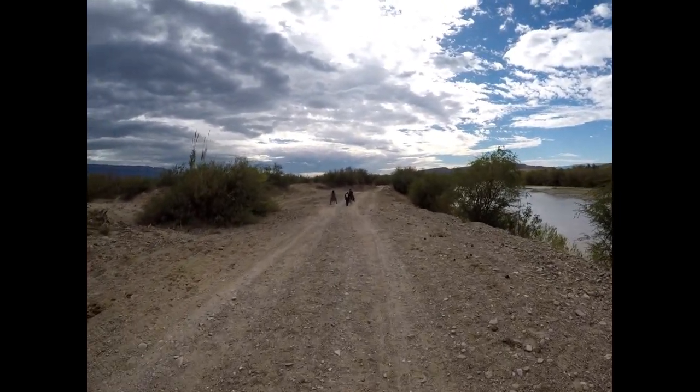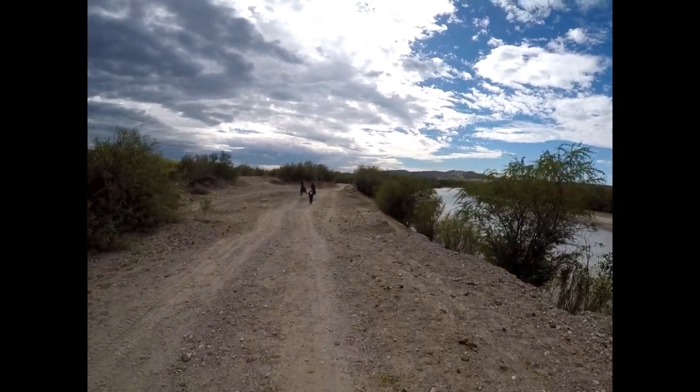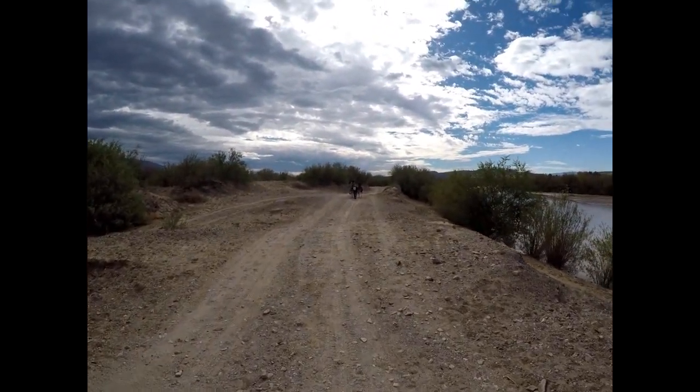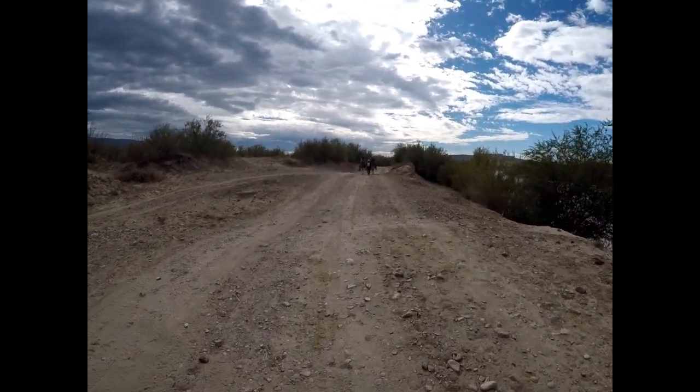Why did we decide to walk it? I'm scared of them a little bit. Jamie's a little afraid of the donkeys. The donkey in front of us was more afraid of her, because she scared the crap out of him. Literally. That's the only thing you've got to watch out for as you're walking here.